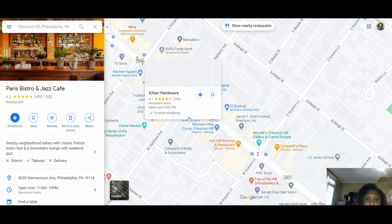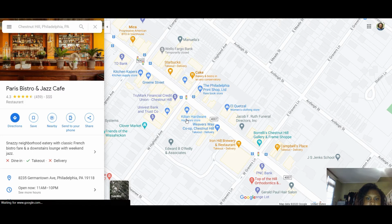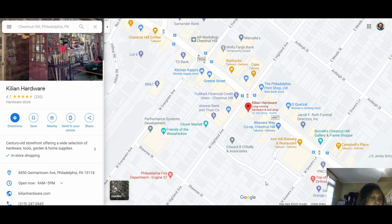It's a hardware store. I go there a lot to get keys made and to get lock boxes and certain stuff that I would need whenever I'm selling a house, or if I need to get something for my own house. I go there and pick it up because it's all within walking distance.